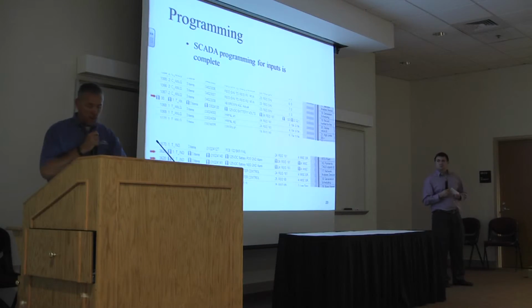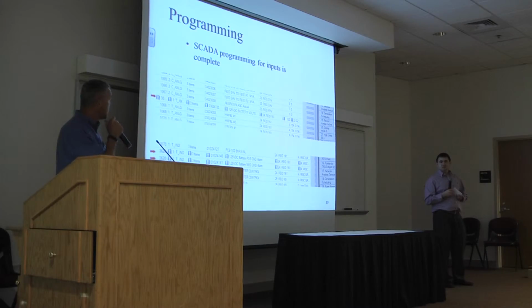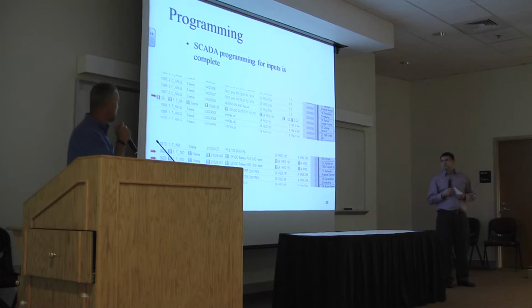The programming screen here shows some screenshots of what was done in our SCADA, or supervisory control and data acquisition system. What we have here are screenshots that show the actual points and the representation. This one here is identified as the 125 volt DC battery voltage. It's a 0 to 1 milliamp output that comes into our OSI Monarch system, software SCADA system. This is actually scaled to be from 90 to 180 volts DC, 0 to 1 milliamp.